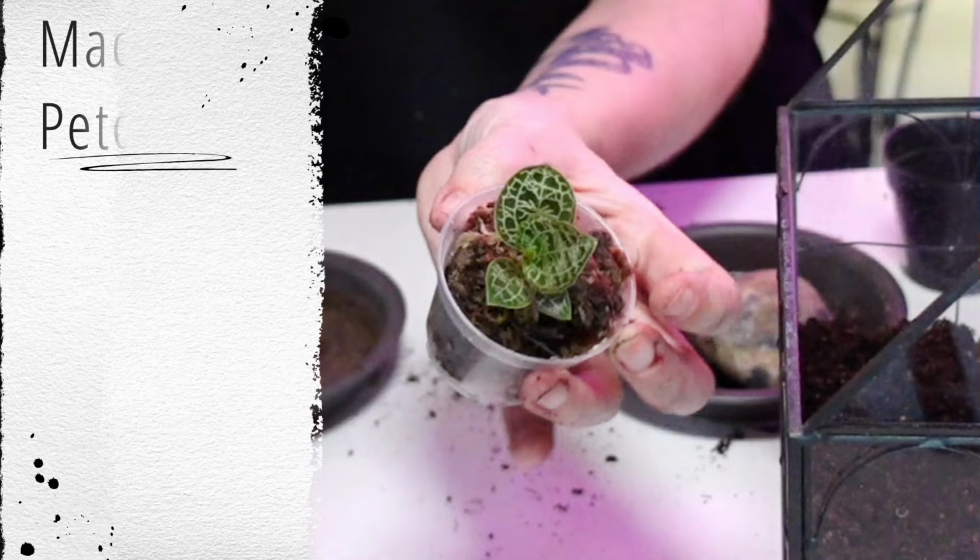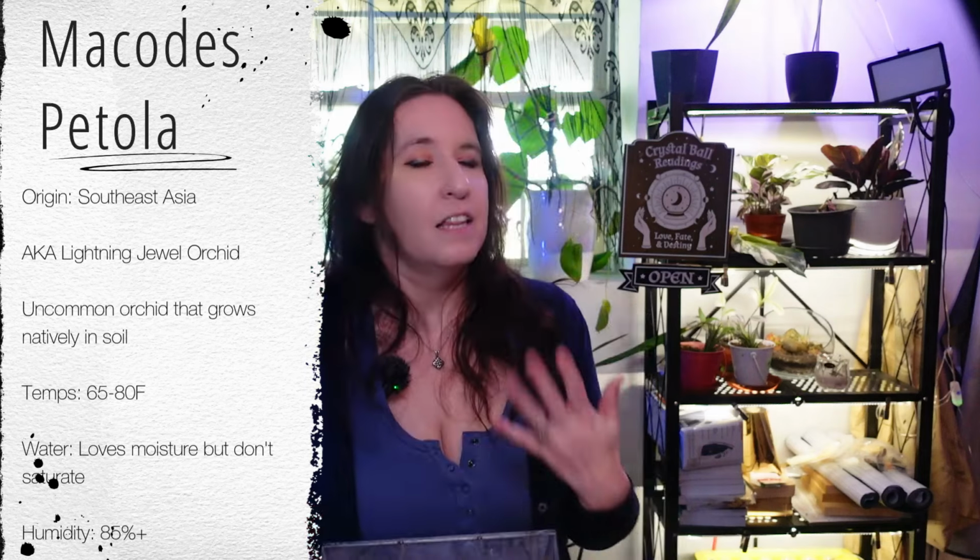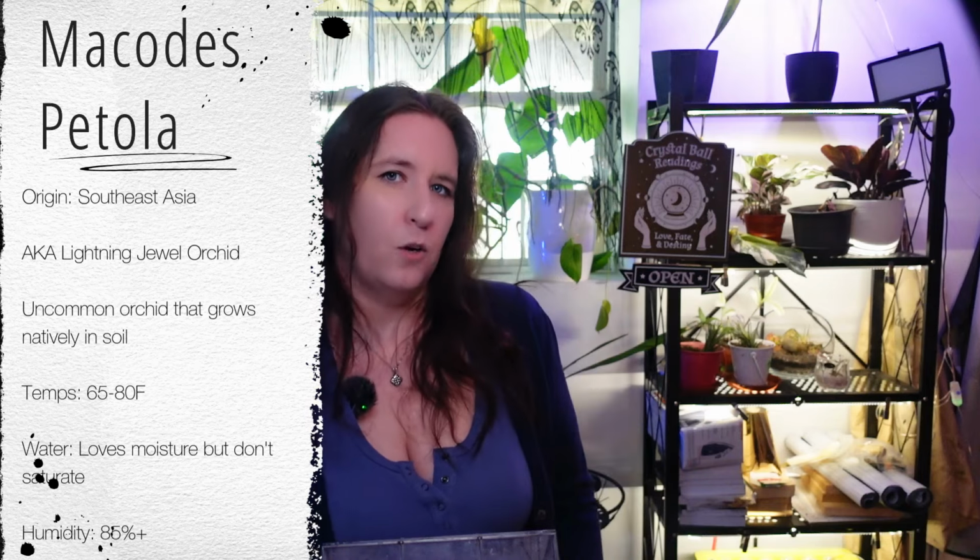Unlike most orchids that like to grow on trees and such, these are terrestrial plants that require soil to root. It's a very popular plant for terrariums like this because it loves high humidity levels of about 85% or higher. They'll bloom in the fall when it gets a little bit colder too.